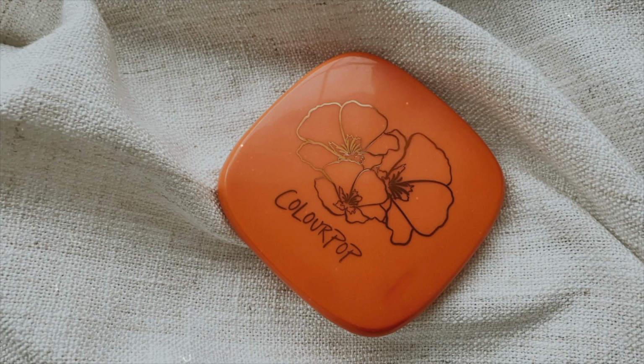Next up, I have this Colourpop pressed powder blush, and this is the shade Out of Sight. I really don't like their products like these. I find them so hard to open. I don't like this style of packaging at all. Am I even gonna be able to get this open? There it is. So for me, this base shade was beautiful.